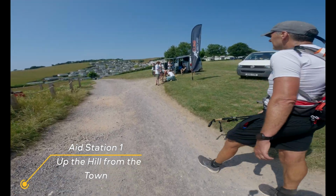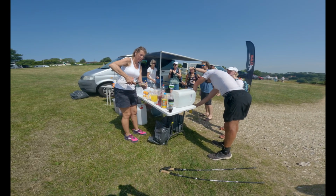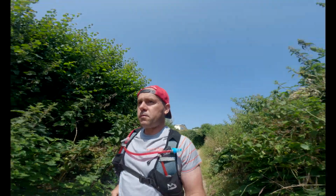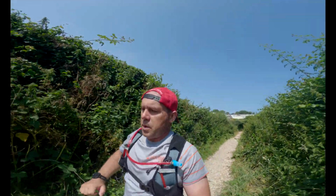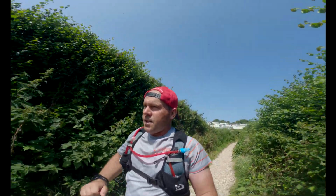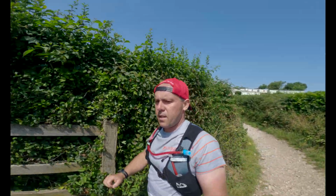Oh. Great work. So just leaving the checkpoint, 16.6 kilometres in, 3 hours in. Seriously hot. And just trying to manage the heat and the water intake.